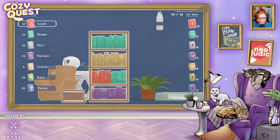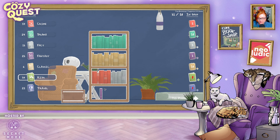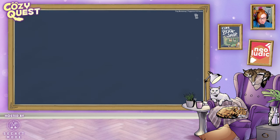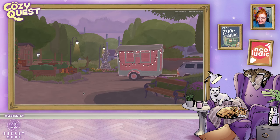Crime. And just put the kids next to the crime. Fact. And then in here we can have travel. Oops. What was on the bottom row? Oh no, I keep hovering too far along. Right, I'll get rid of all the bottom row. So we've got drama, classic, true crime, fact. Yeah, whole row of fantasy. Kids. Travel. And then that way we've got some of everything, right? Seems good enough. I think people will maybe enjoy this selection.